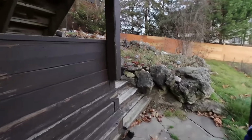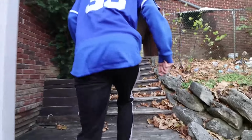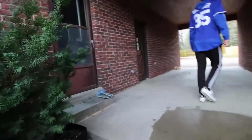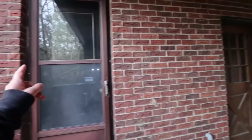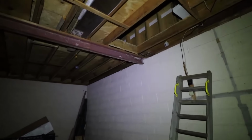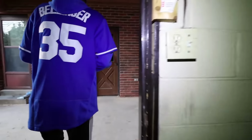Alright, so we have the garage right here. That's cool, that's where the back deck was from the inside. See, this is where I was showing you guys from the mirror, from the inside. But there's two, that doesn't even come connected to the house. Oh shit. Nothing. Oh, there's a storage up there. That's cool. Nothing in here.